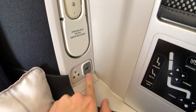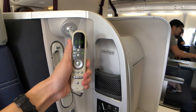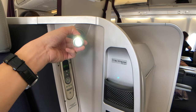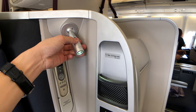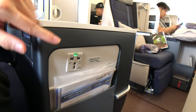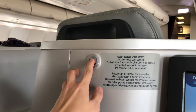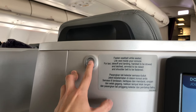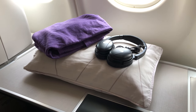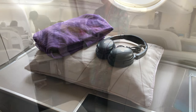Here are some seat control buttons, USB port, headphone jack, TV remote, and a reading light. You also have a universal power socket and a seat pocket. Finally, there's a coat hook in front of you. Every business class passenger can expect an economy class pillow, blanket, and a comfortable headphone but not noise cancelling.